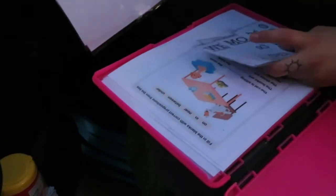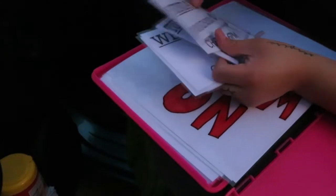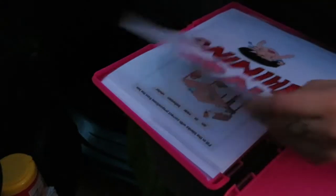I made him this sign when he was whining and stuff. And so this is also like his schedule. But because of school, I took it down because I don't want to confuse him or anything. So I put this down. There's no whining sign, and he's like, okay, no whining.